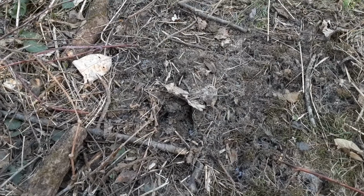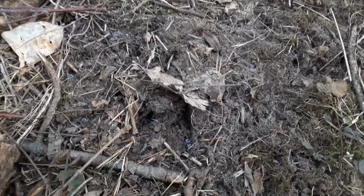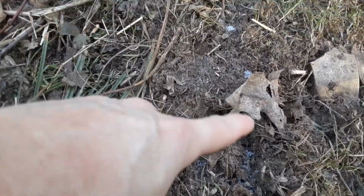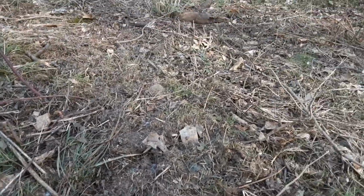Here we've come across some footprints. There's one right here. You can see the hoof. And another one right here. So deer have passed through this area. We will keep searching.